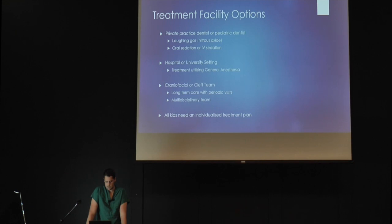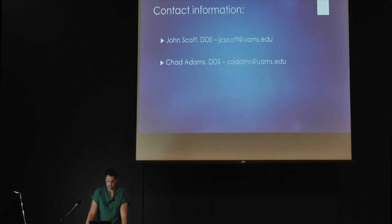A big thing though is all these kids need an individualized treatment plan. There are common findings among all of these patients, yet there's a huge spectrum as well. There are patients that had several teeth missing, there are ones that had no teeth missing. So you can't just have a blanket statement for treating these kids. These are just kind of findings that kept popping up.